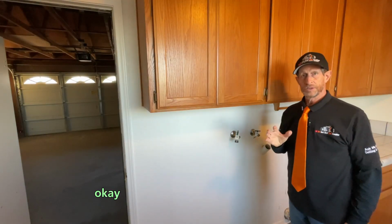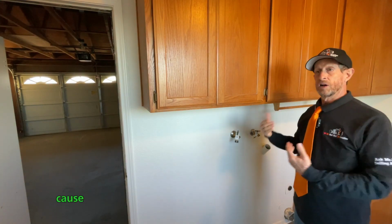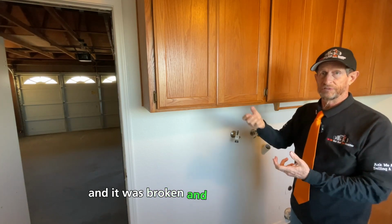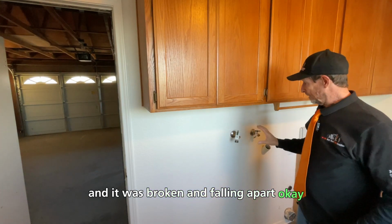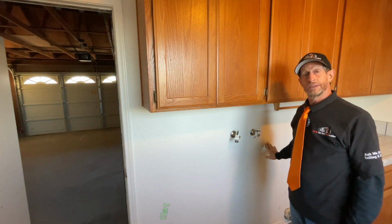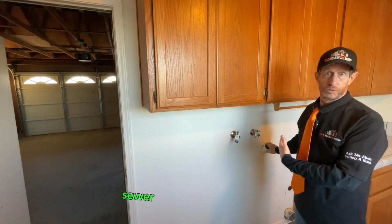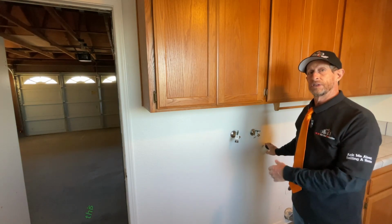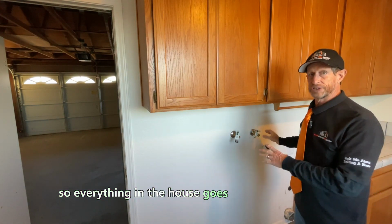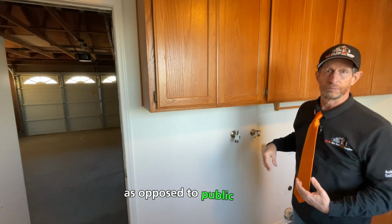Okay, so I'm going to show you what the cause of that pipe outside was, where I picked up the pipe and it was broken and falling apart. Okay, here's your laundry room. Hot and cold water hookups and the drain line that goes to the sewer system for this house. This house happens to be on a septic system, so everything in the house goes out to a septic tank as opposed to public sewer.